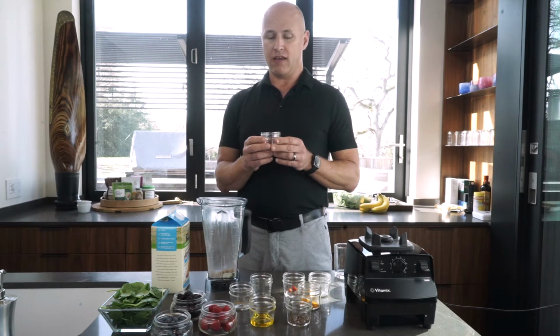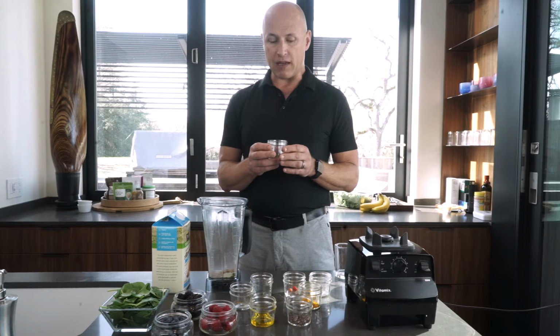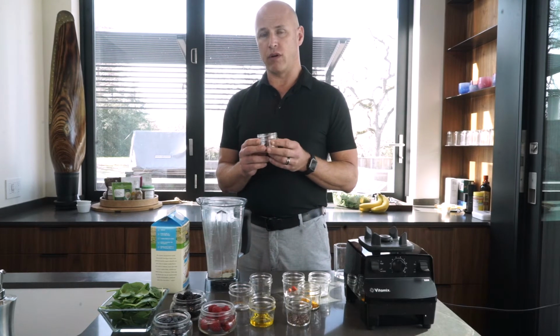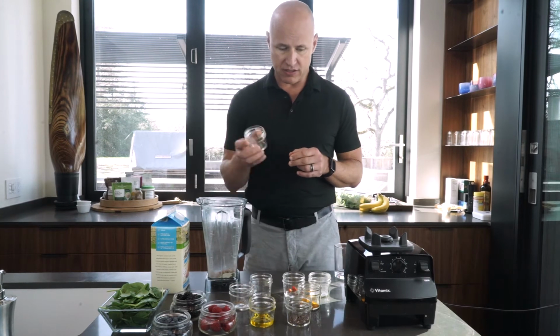So if you're not getting omega-3 fatty acids, it's difficult to maintain your central nervous system and brain. It doesn't offer a lot of flavor, offers some consistency, but it's super essential for obtaining the fatty acids that you need in your diet. Okay, so we have the chia seeds.